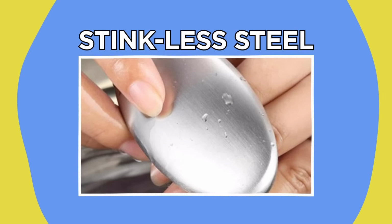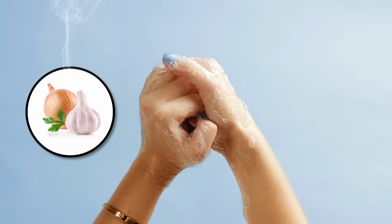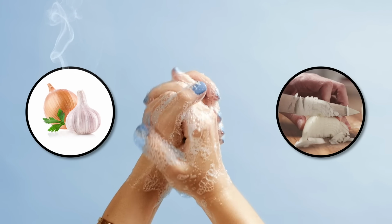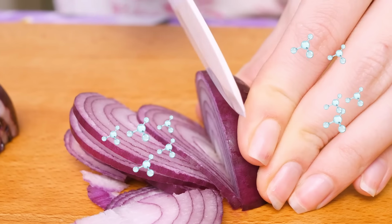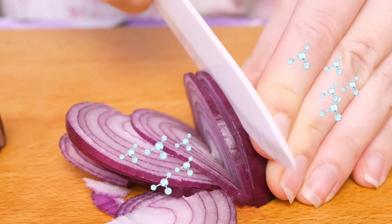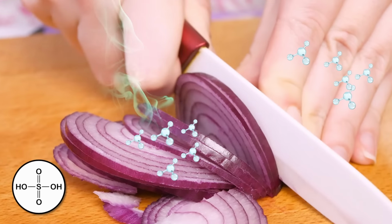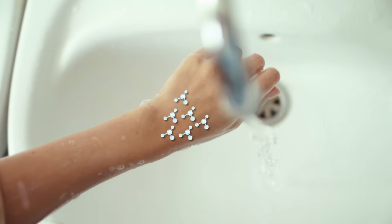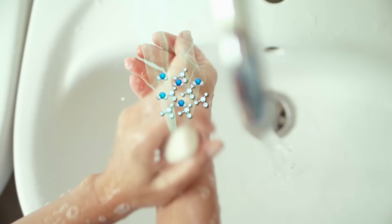Stinkless Steel. Have you ever wondered why, even after vigorous, soapy hand washing, the smell of onion or garlic can remain on your fingers after cutting some up for a meal? The reason the smells from these types of foods tend to linger on the skin is that cutting them releases acidic sulfurous molecules which adhere to the skin. Soap doesn't help much with removing these, and water can actually react with the molecules, making the smell worse.